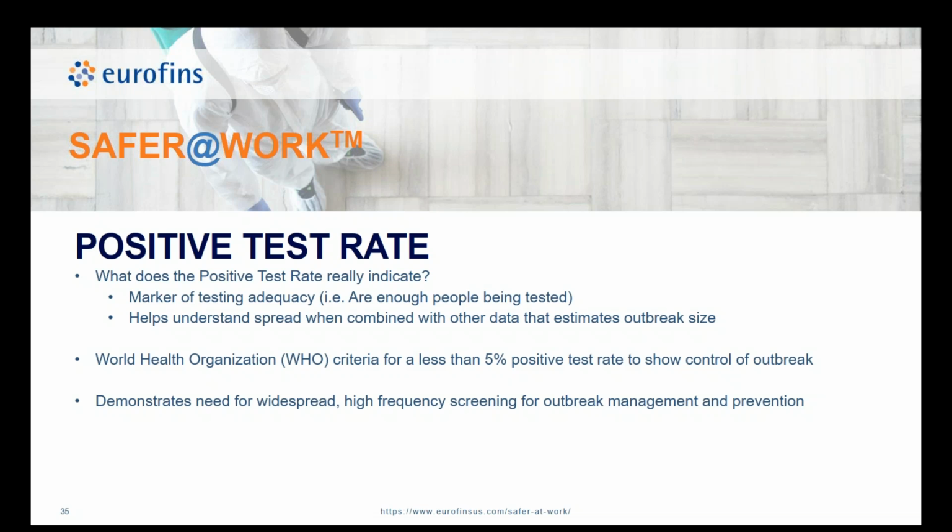So the World Health Organization has a criteria that's pretty strict for less than a 5% positive test rate to show control of an outbreak. And what they're getting at there is that if you get less than 5%, then you're having such a widespread testing campaign that you will find the people when they become positive. And basically, this demonstrates the need for widespread high-frequency screening for outbreak management and prevention.